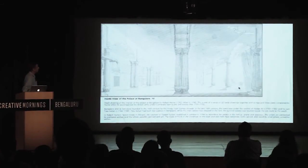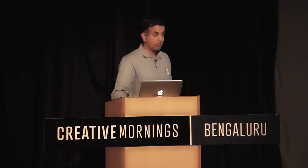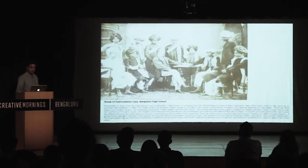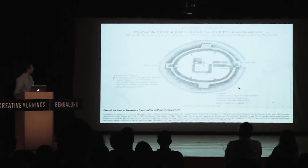This is actually inside the palace, showing how the palace looked when it was built. It was completed in 1792, and then that was when the war happened. Some images of graduation parties, probably early. And this is actually one of the earliest images of the fort of Bangalore, of what it looked like.